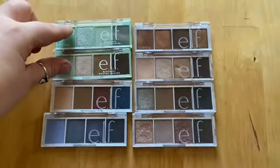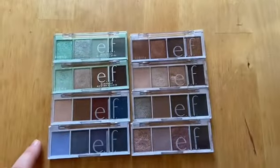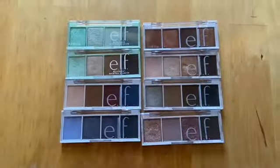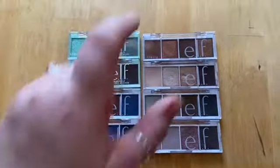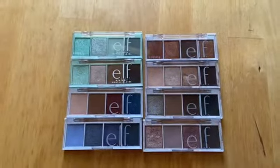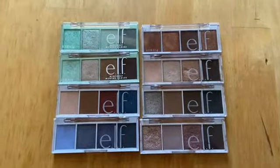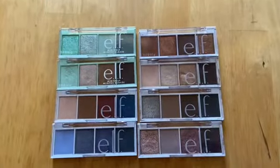I adore minty greens, so obviously I had to get the mint collection when that came out. And all these are very neutral with a touch of pink and a touch of orange. This one is good for smoky looks. This one's good for an everyday look. So they all have a little place in my collection. I use them for different things, so I'm quite happy to keep them all.